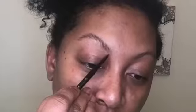Okay, so for brows, I pulled out my Milani Precision Brow Pencil and Stay Put Brow Color in Dark Chocolate. Yes. And the Stay Put Brow Shaping Gel. I've only used these once before in my full face of Milani video. I'll link that down below if you haven't seen it. So I'm gonna give it a second try.